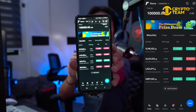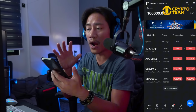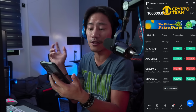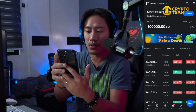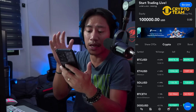All right, so I am already logged in to my PU Prime account, and I will show you right here. So you would see the watch list, right? The watch list is sort of like a favorites tab. You could add the symbols, the pairs that you would like. You have the Forex right here, so if you are a Forex trader, you could utilize it here as well. You have the commodities, the indices, metals, shares, CFDs, and the one that I would really like to emphasize, you have crypto in here as well.